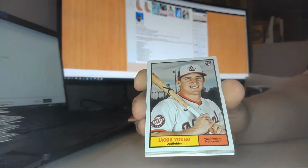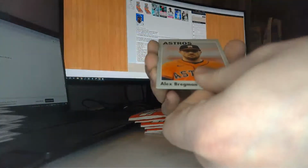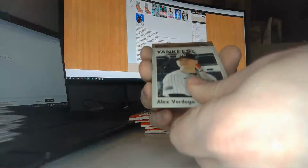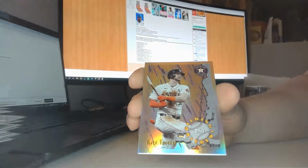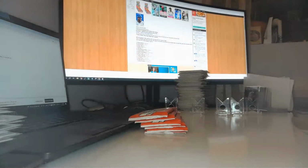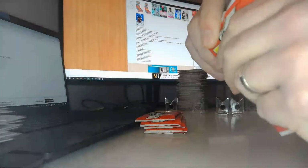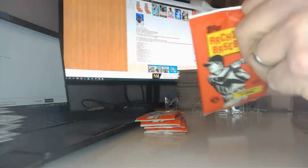We have a Jacob Young for the Nationals, Pedro Martinez for the Red Sox, TJ Friedl for Cincinnati, Houston Astros, Alex Bregman, Verdugo for the Yankees. We have a Wrecking Crew for Houston of Kyle Tucker, and that goes to me. Behind him, we have a Cedric Mullins for Baltimore, and we also have a Kevin Pillar for the Angels. If I find I missed one of the variations, I'll sleeve it up too, just to make sure that you know what it is. But I'll look for the code.